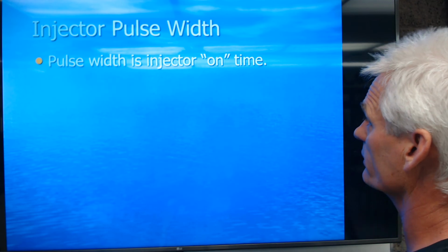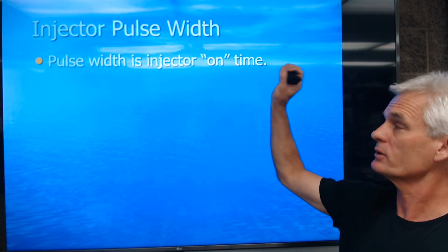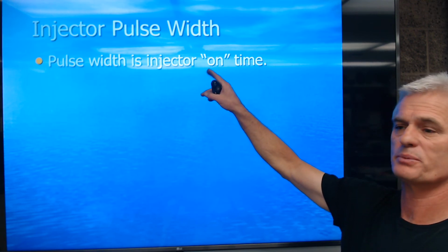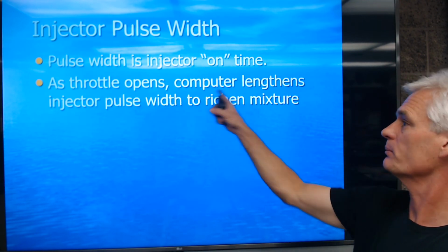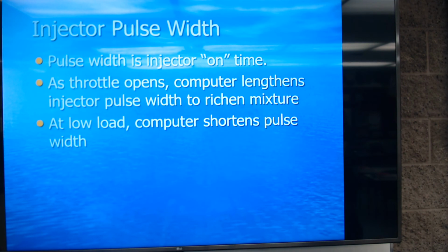Injector pulse width, and we're just about done. Injector pulse width is the on time of the injector, and so how long we're going to spray the injector for. And the computer is going to determine this based on all the sensory input we've just been talking about. As the throttle opens, the computer lengthens the injector pulse width to richen the mixture. And then at low load, the computer shortens the pulse width.